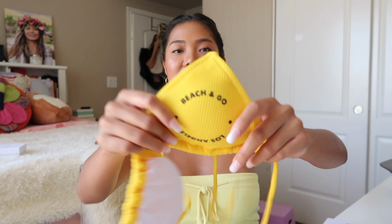Keeps the sadness away. A package from Beach and Go. They are a black owned bikini brand, which is super awesome, so I'm so excited. It's just a triangle bikini and it says Beach and Go Los Angeles, and then this is the bottom right here.